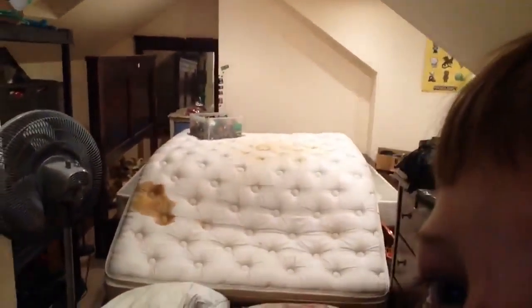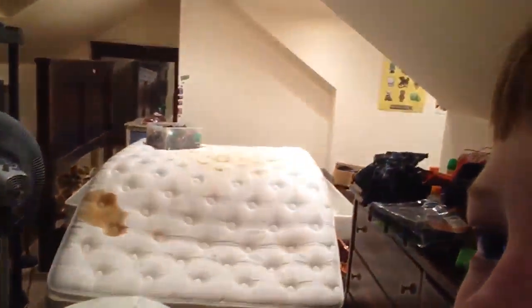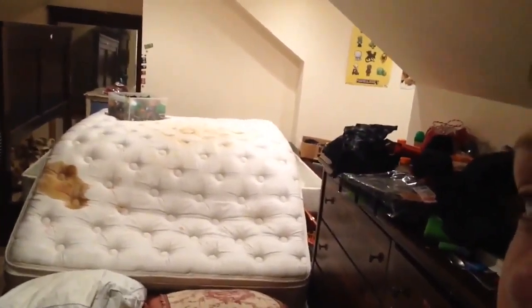Right now, I'm just gonna walk around. I want to show you guys what my room looks like right at the moment. Basically, my bed, I turned it into a slide. So you slide down and you land on those cushions.